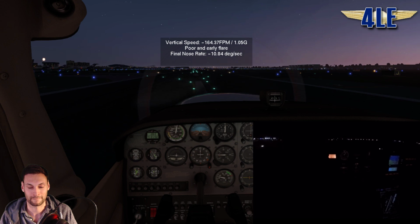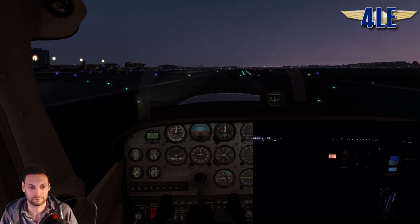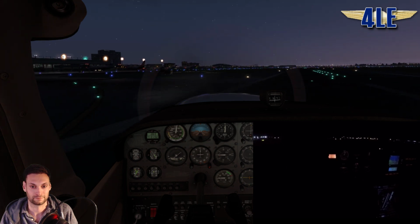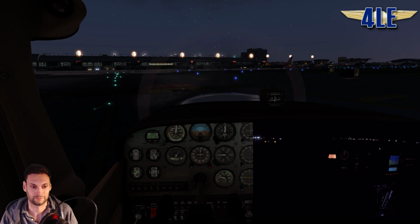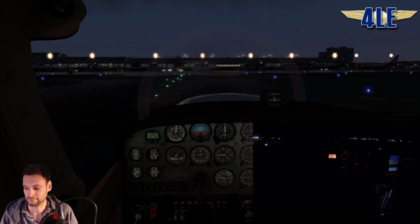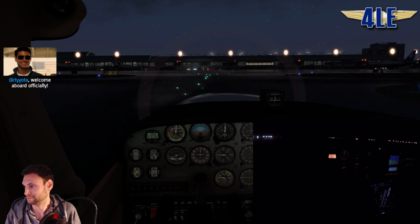American 2637, turn left Echo, taxi to gate via Alpha, this frequency, say gate. Echo, Alpha to the gate for American 2637, gate 7. Cessna 176, say intentions. Taxi back, 176. 176, turn left Hotel, runway 20 left, taxi via Charlie, Kilo. Left at Hotel, Charlie, Kilo, 20 left, 176.